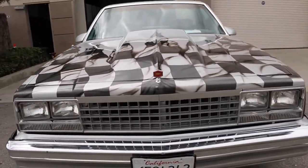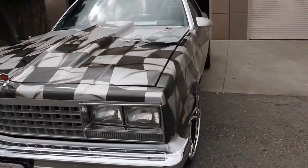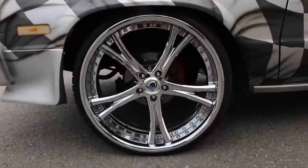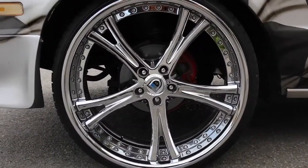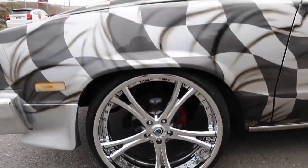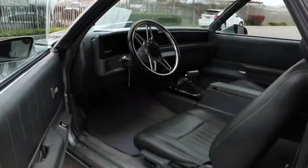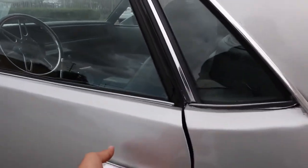Grill looks pretty good. Chrome trimming front and back looks really nice. I mean, the rims are excellent. Those are worth a lot of money right there in itself. Interior looks good too. Body's really straight on the car. Door shuts nicely.